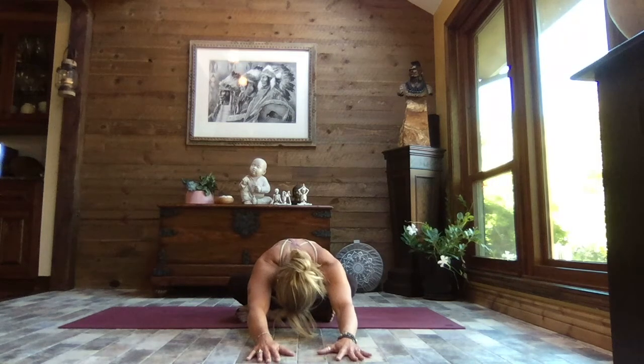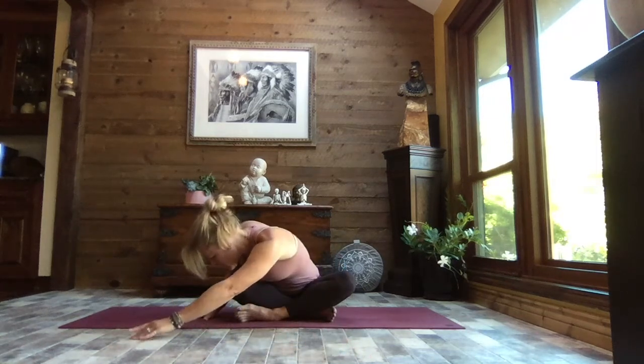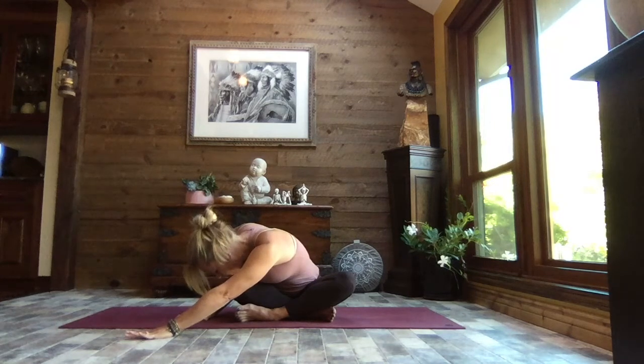This series of stretches, just this forward fold and the lateral movement, you guys, amazing. Saves me. Inhale, lift just slightly and walk those hands out to the left. Reach through those right fingertips, just as far as you can reach.